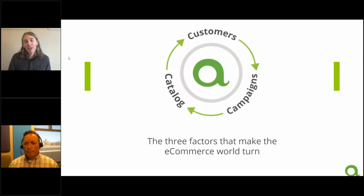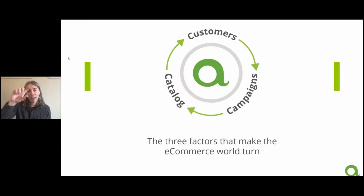Perfect. So to wrap up real quick, if you think about e-commerce, there's this flywheel effect. When you have the customer data, as we just showed you, you feed that into your marketing campaign, so you get better customers, and the ones you have, you reward them. And then you feed that catalog in. That's what we talk about as a flywheel that makes it spin round and round. So that's a useful model we teach a lot in our exec ed workshops with clients.